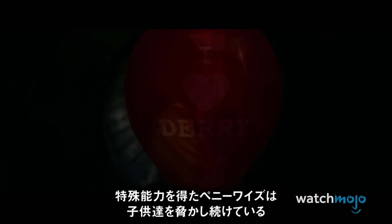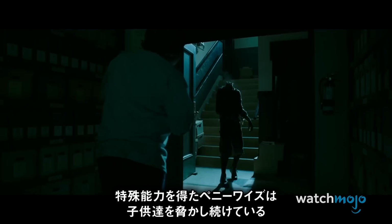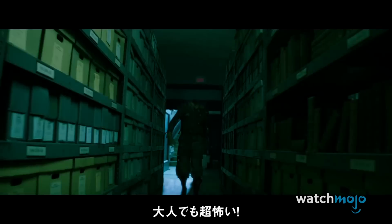Clowns are terrifying enough, but one with demonic powers keeps us constantly fearing for our young characters. That as well as scaring us stupid.